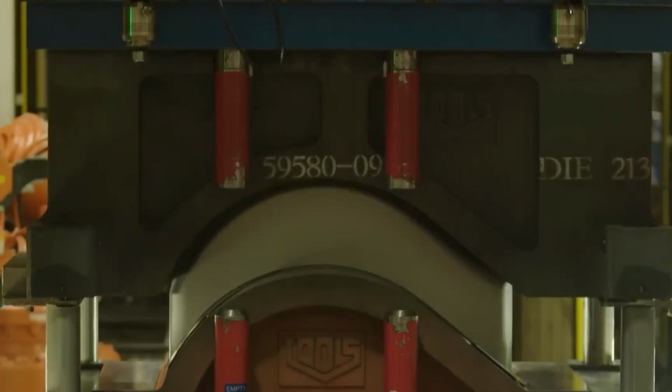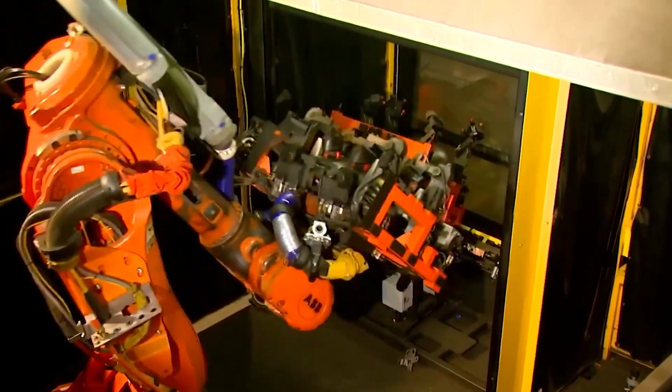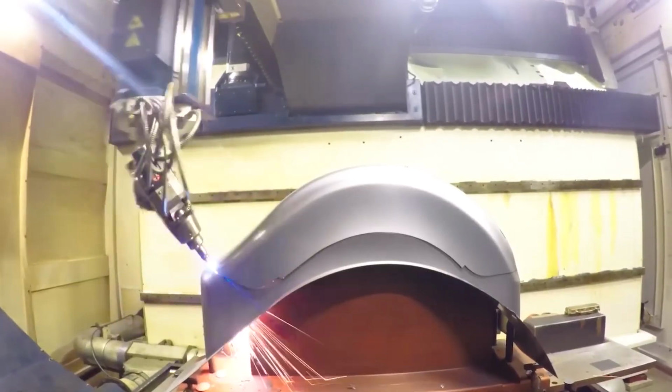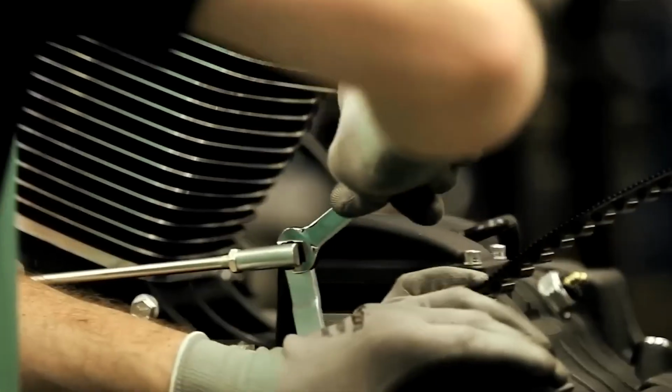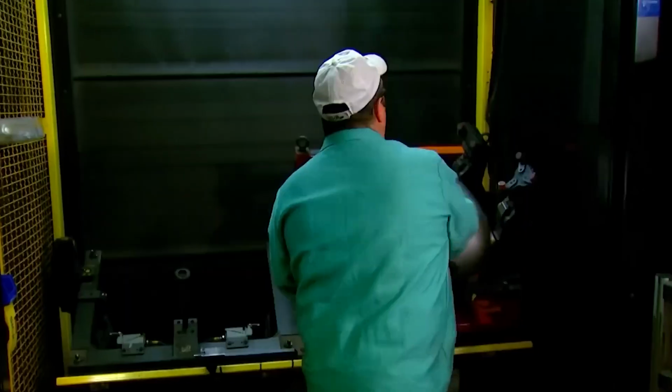At this point, sparks fly, literally. Robots handle the heavy-duty welding of the main frame, ensuring absolute precision. Each frame is then carefully stored in the central warehouse until the exact moment it's needed on the line. But welding is only the beginning. What happens next is where Harley's craftsmanship really shines.